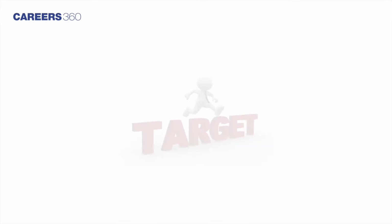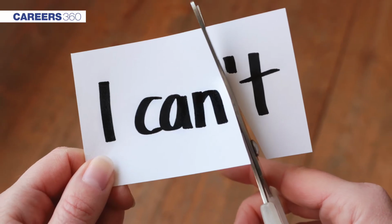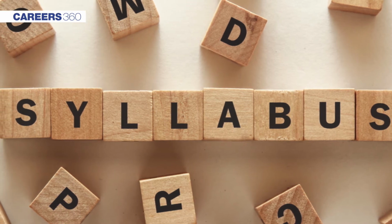Preparation tip number 3. Make a daily study plan. It is not possible to achieve the desired target without proper planning. Set a daily schedule and implement it. It will help you boost confidence and study at a constant pace. Following a planned schedule helps in covering the syllabus on time.